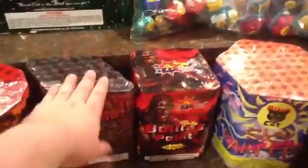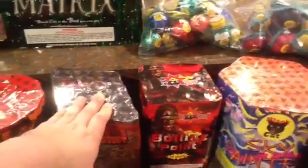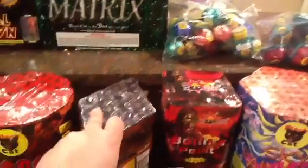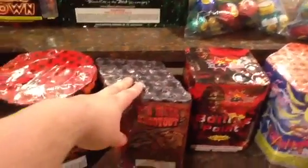Red River Shootout. This is actually a Showtime brand one. And I'm a real big fan of Showtime fireworks and FOA brand, Fireworks Over America. They're getting harder and harder to find, and I don't know why that is, but they make really good fireworks. If you ever find some, I would recommend getting them.